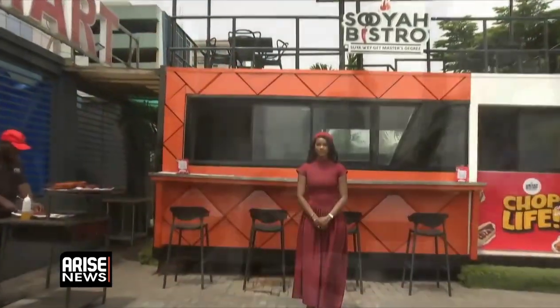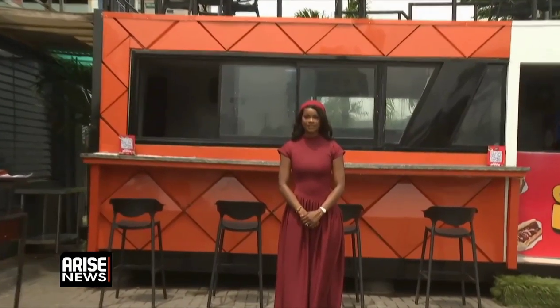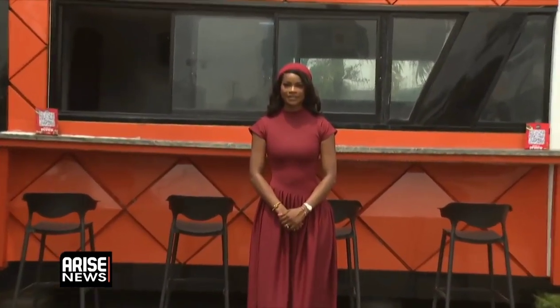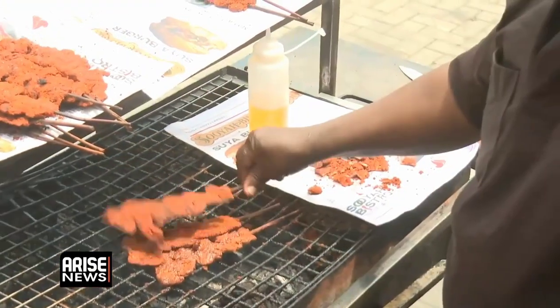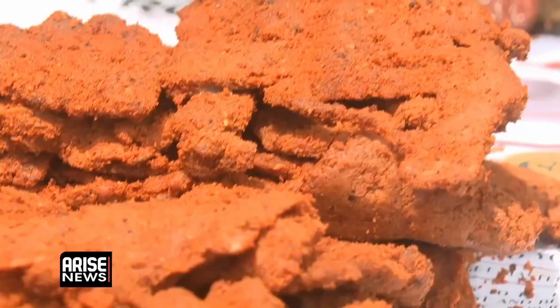It's all going according to plan for this entrepreneur who started a small suya business as a side hustle with less than $20 in 2018. Whether you live in the north or the south or the east or the west of Nigeria, you know what suya is, you love it. It's one of those widely acceptable Nigerian dishes.